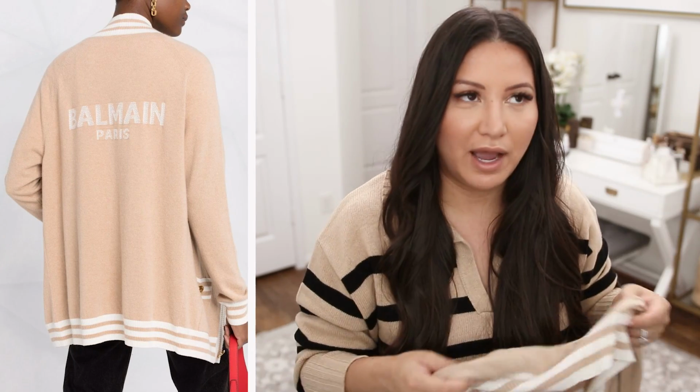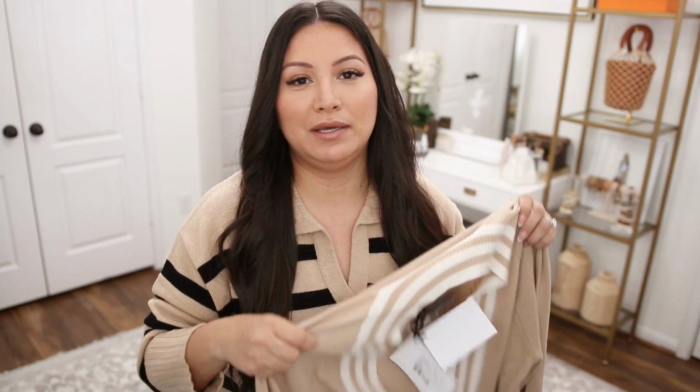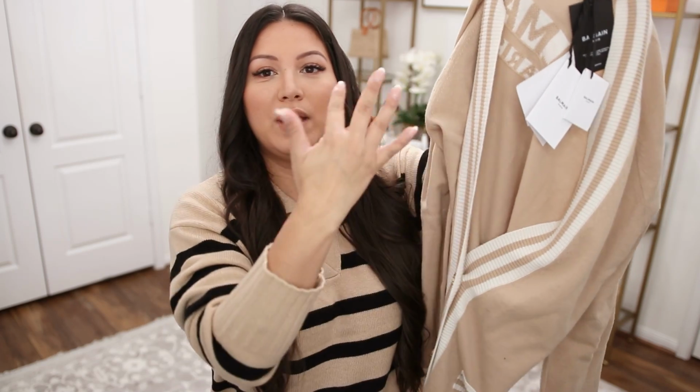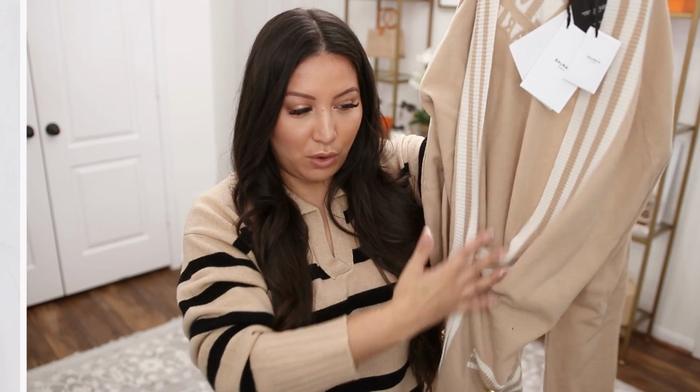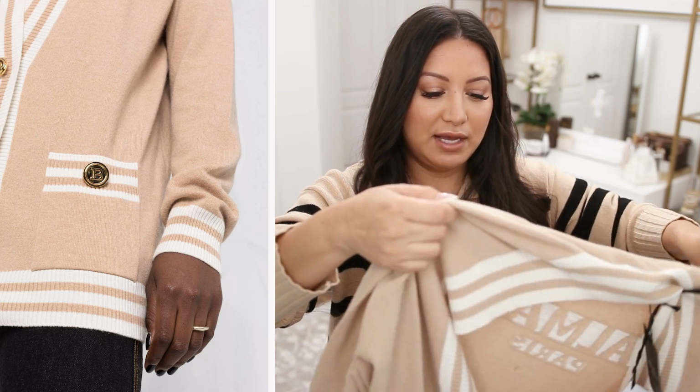I love luxury cardigans. I love adding luxury layers. This is such a great way to add luxury ready to wear to your wardrobe. It's a classic silhouette, right? It's in a classic color combo with classic details, the gold buttons, this stripe. It is just such a beautiful piece.